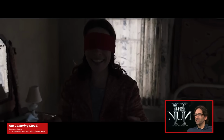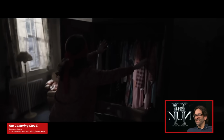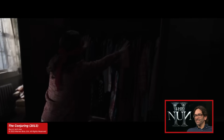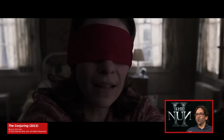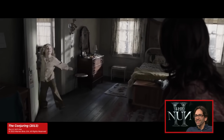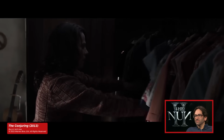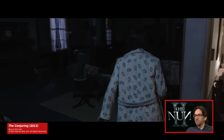the hands come out. It's just incredible. And great cut to her smiling. Going in there, the entire audience is squirming. If you saw this in theaters, you would know what a moment. And then her daughter pops out. Absolutely terrifying. And a great setup.